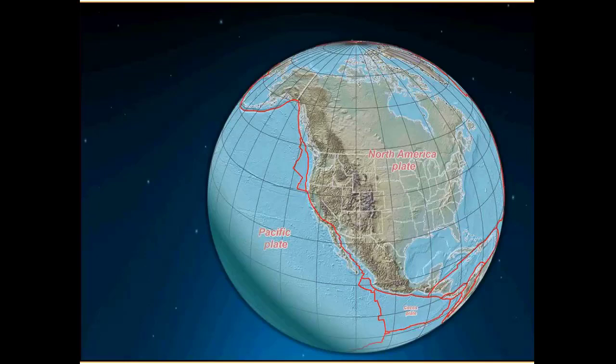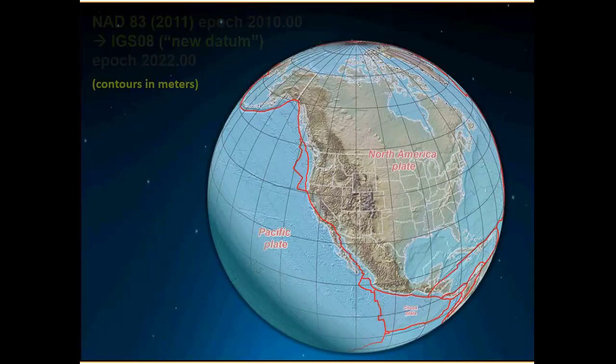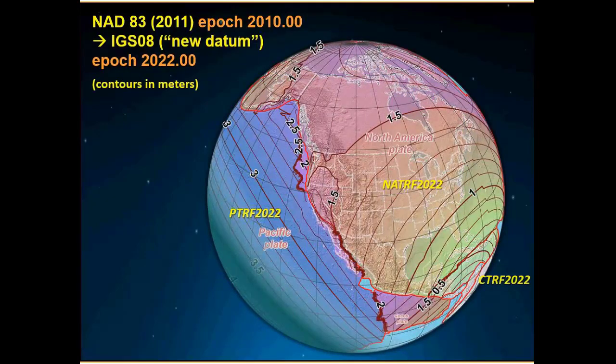I'm going to show you a map now of the change from NAD 83. This is an estimated change from NAD 83 to the new geometric reference frames. It depends on where you are. So in North America, there's a contour. These aren't meters, sorry about that. A 1.3 meter contour is going right through the middle of Kansas. So that's a 1.3 meter horizontal change from NAD 83 to NATRF 2022. This is estimated because I'm assuming a specific time with these.